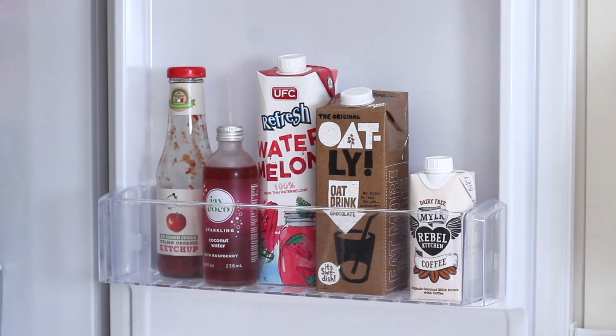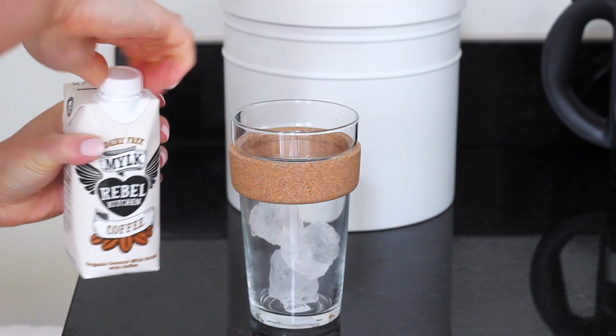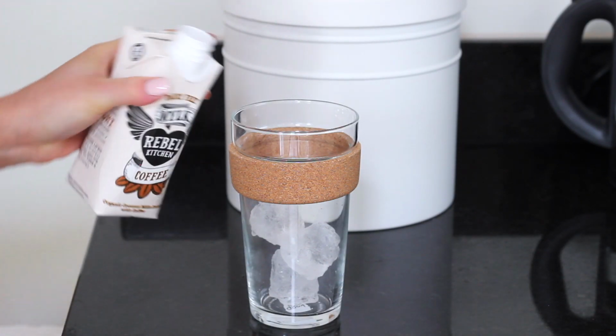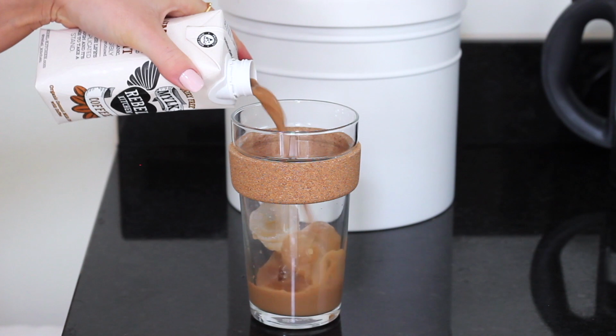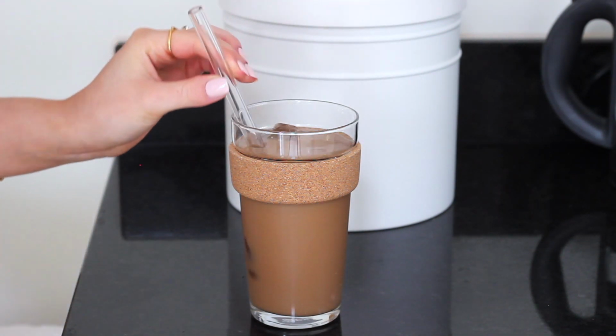A little while after breakfast I had this Rebel Kitchen coffee milk straight out of the fridge. This is literally made with spring water, coconut milk, date nectar and organic coffee. After shaking it I added some ice to a glass, and then I poured over the iced coffee and just added in my glass straw and stirred it up.